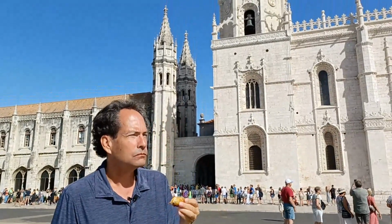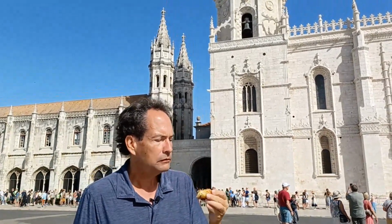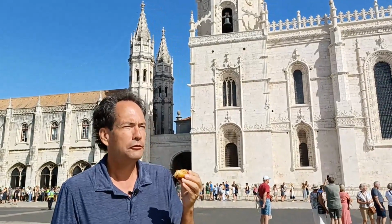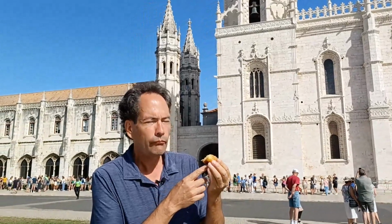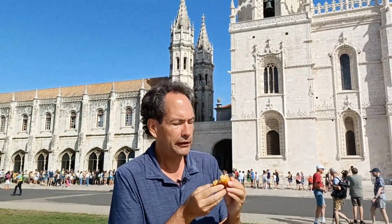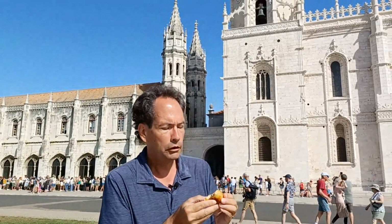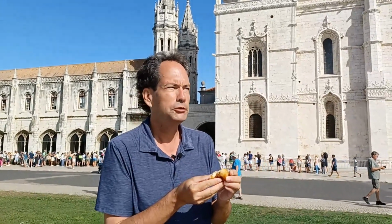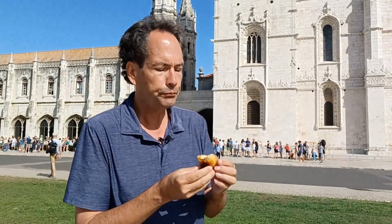Man. Their crust is so crispy and so caramelized on the bottom, almost to the point of being chewy. So delicious. Still warm out of the oven. Beautiful egg custard on the inside. Look at that. Absolutely stunning. Gorgeous.